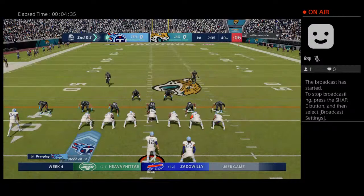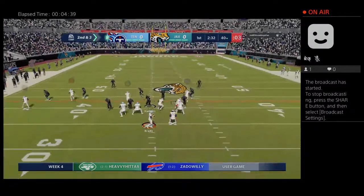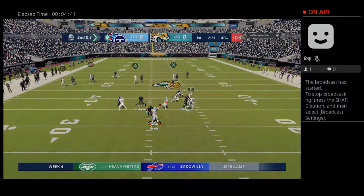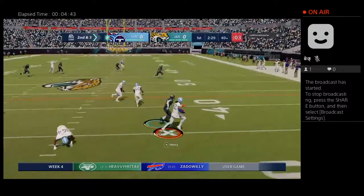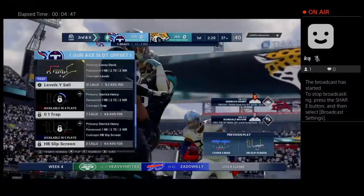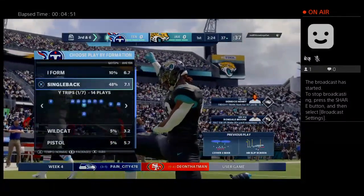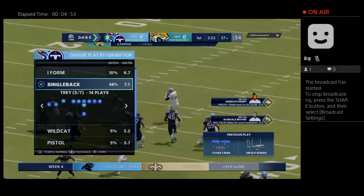So they'll come up after the gain of 7 on a 2nd and 3. Now they'll throw with Brady. They set up the screen for Henry. And he'll lose yardage on the play back at the 37-yard line. That's a big loss of 3, and it brings up 3rd down.